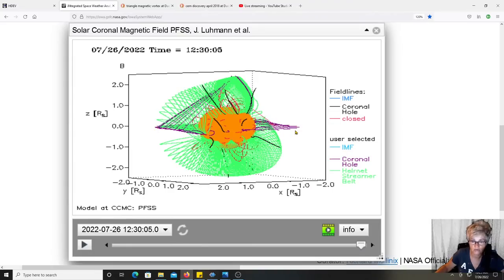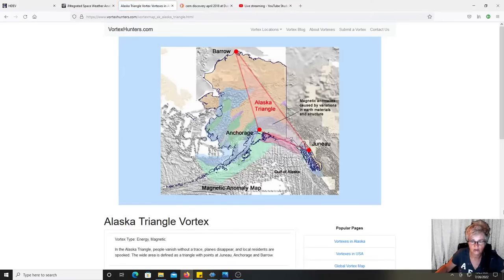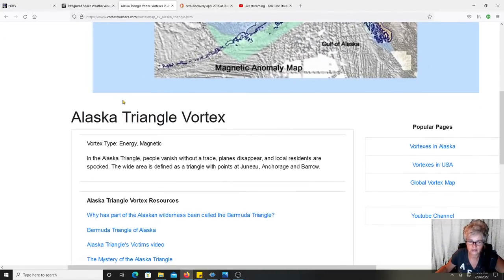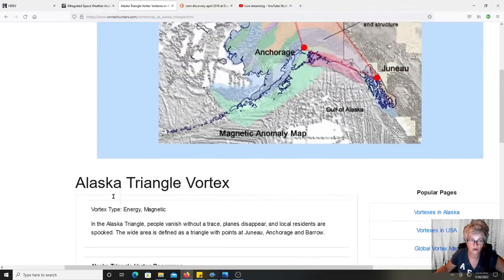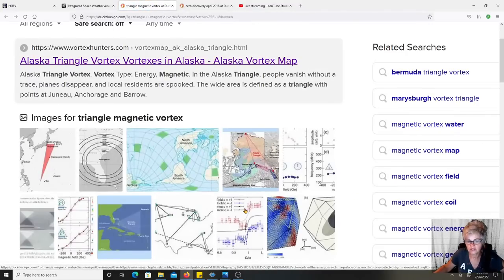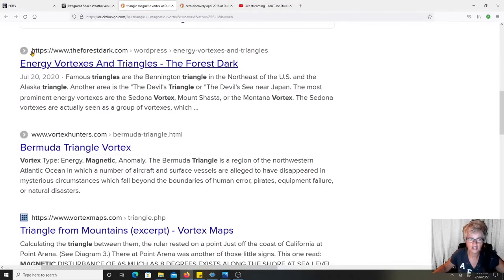They've got a model for this stuff. Why do they got a model for it? See, here's a magnetic anomaly caused by variations in Earth's materials and structures, they say, but they got a vortex there. There's something about it. Do these magnets pull things in? The Bermuda Triangle in Alaska. So this is just something to think about. It really is. Energy vortexes and triangles.